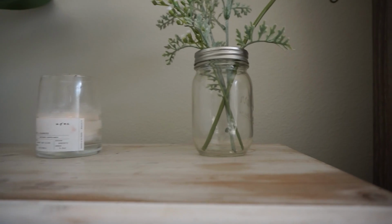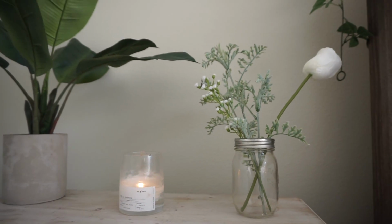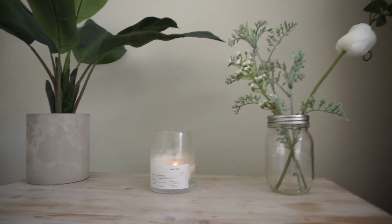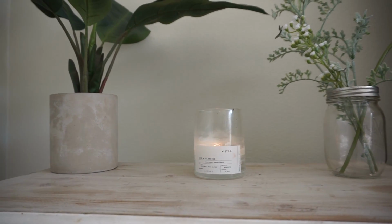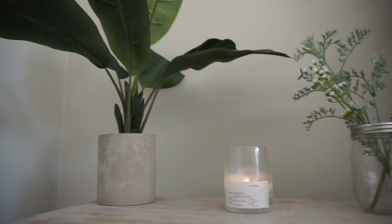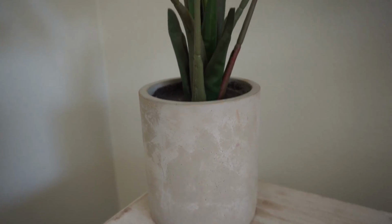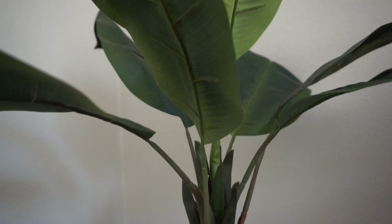And then here I just took a little jar and I added some plants in it and a little flower just so it looks very clean and green. And I always have a candle burning right here. I usually like it to be white just so it goes better with the room. And this plant here, I picked it up from Target. It has a cement base and then there's green, lots and lots of green.